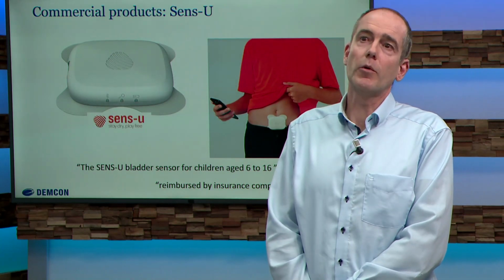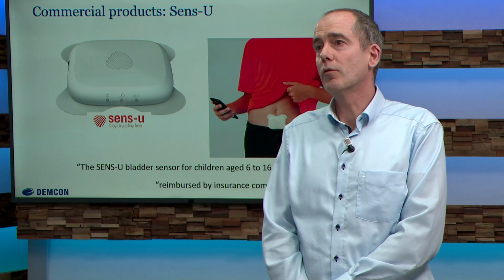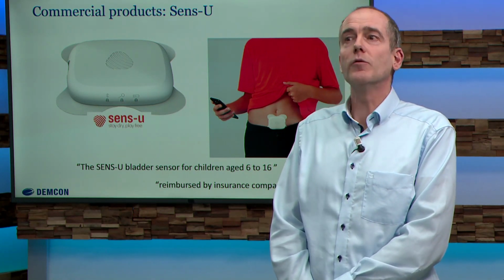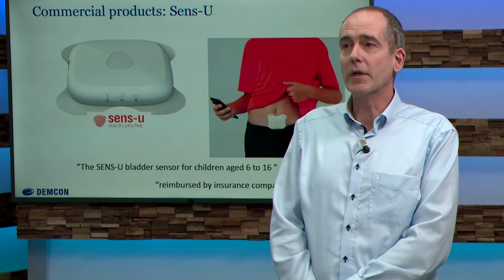And this is a commercial product called the SenseU, designed and produced in the Netherlands. So that's also very nice. It's a bladder sensor. The system can monitor the fullness of the bladder. And typically, children with urine incontinence use this device for training purposes and also for warning that you really need to see the bathroom. And it's reimbursed by insurance companies, and that's also promising. Critical step. Yeah.